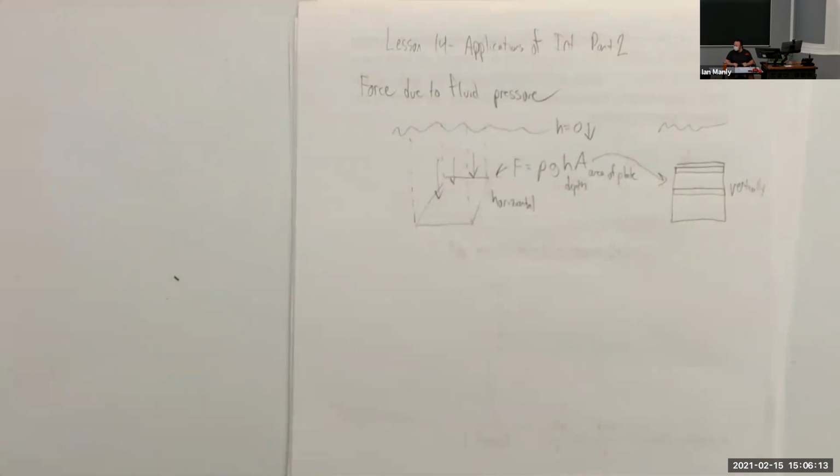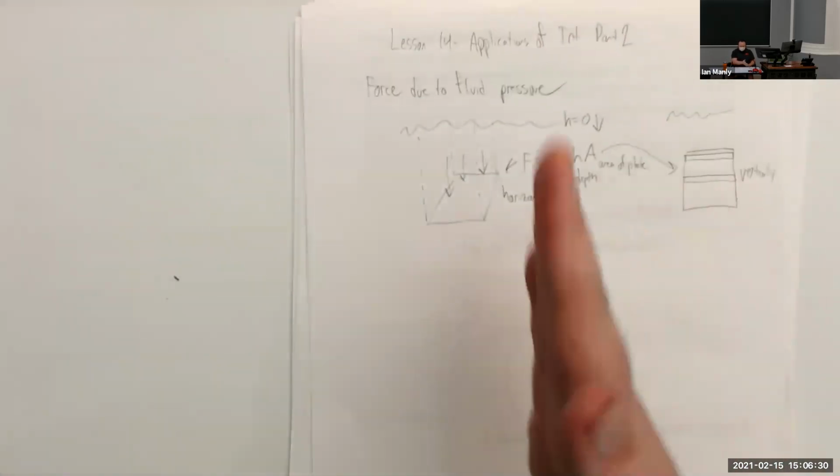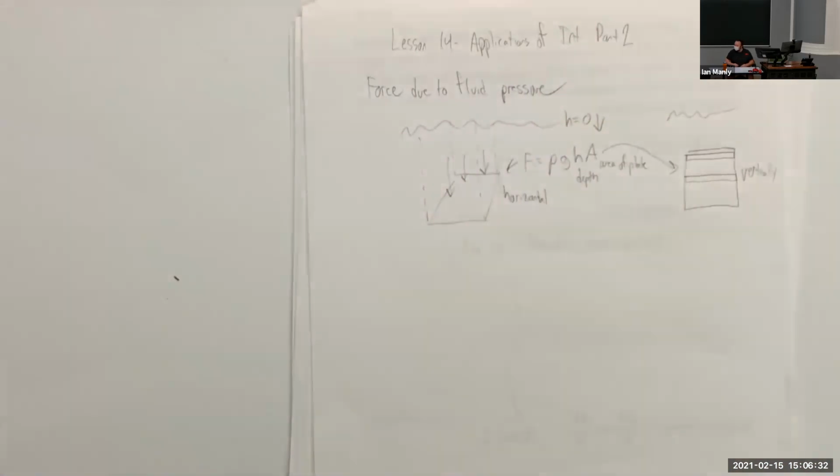Sorry about the pencil. I had 2 pens and they both died today, so I just have a pencil here. What do I mean by horizontal and vertical? This one's just flat underneath the water, kind of like this, whereas this one is up and down underneath the water.